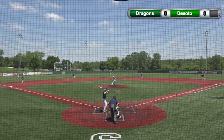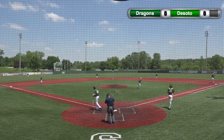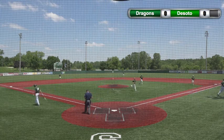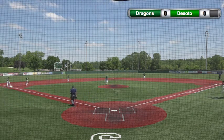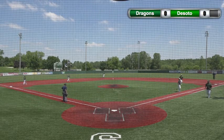Here's the 1-2 pitch from Toombs. Strike, strike three. Wow, caught another one looking, so 2 more strikeouts this inning. That brings it to 7, I believe. 7 strikeouts for Drew Toombs.